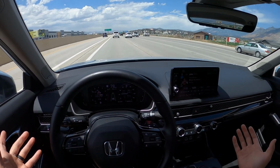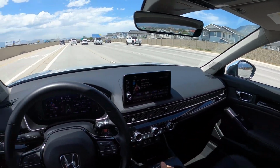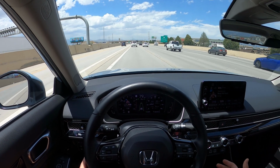Other than that, I'm just going to continue on with the commute. I'll give you guys an update with the fuel economy and the seat comfort, and if there's anything else that pops out to me. But so far, this is a very comfortable car from a suspension standpoint. It's crazy that this is a Civic.